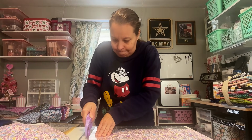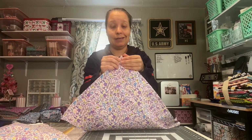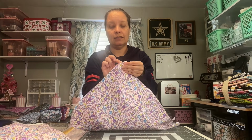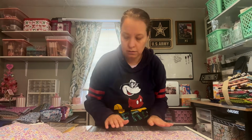Or you can just cut it with scissors. I normally cut it with scissors. I don't know why I'm cutting it this way. So now I'm going to take this side here, since it's the open side. You see that? And then I'm going to face it this way. And then I'm just going to cut it 18.